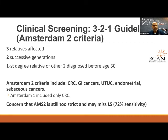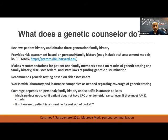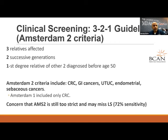And there are very specific cancers that fit into this, including colorectal cancer, GI cancers, upper tract disease, endometrial disease, a form of skin cancer called sebaceous cancers, and a few others. However, there is still a chance that some of these criteria are a little bit too strict, and that you may still miss some occasional cases of Lynch syndrome. My own bias is that particularly in upper tract disease, we may be missing patients with this criterion. Next.